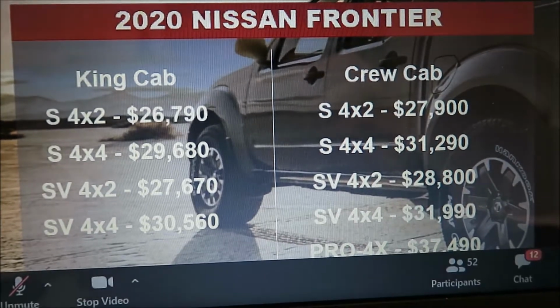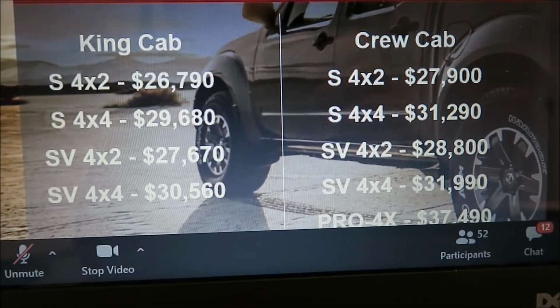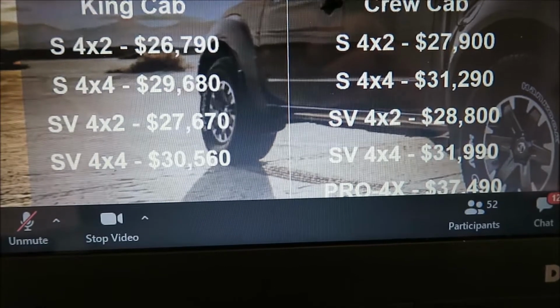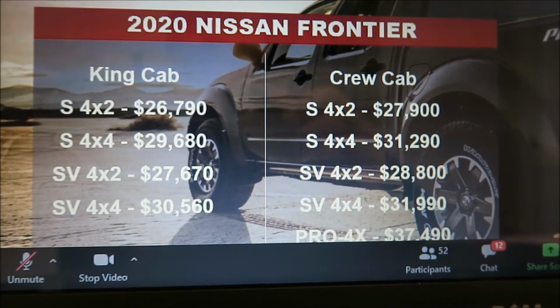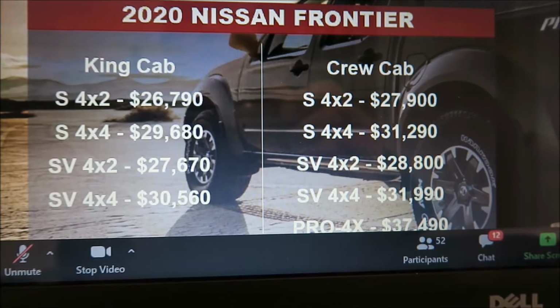So you can see our S 4x2 King Cab, which is new. Previously, our King Cab S was only an i4, but now we have a V6 S, which will start at $26,790. You can see the S 4x4 at $29,680. Then, of course, the SV 4x2 and 4x4 King Cabs at $27,670 and $35,660.